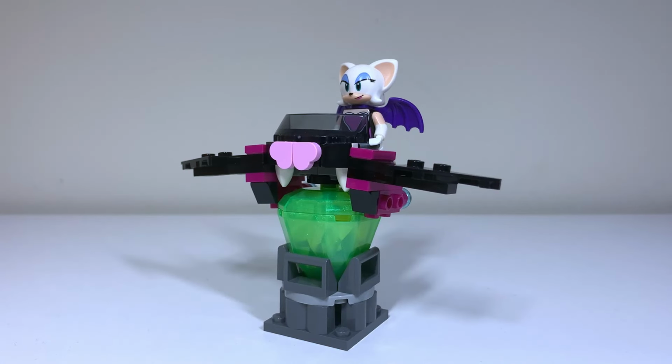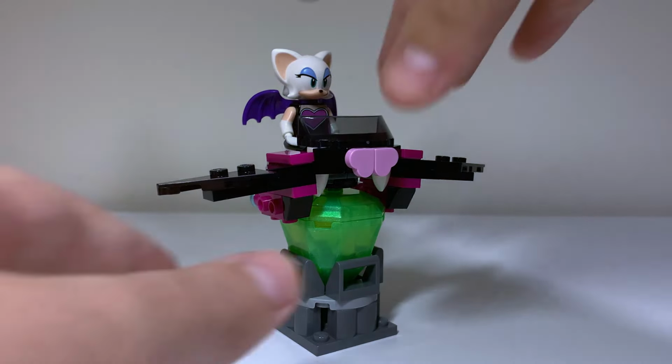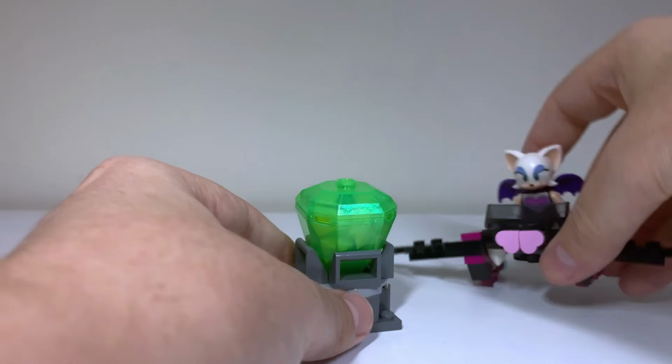We're going to first take a look at that small build for the glider and the Master Emerald. A feature I think is pretty cool is the fact that the glider can attach to the top of the emerald for your display, so that it can look like Rouge can try and steal that emerald. It disconnects very easily from the emerald as well.